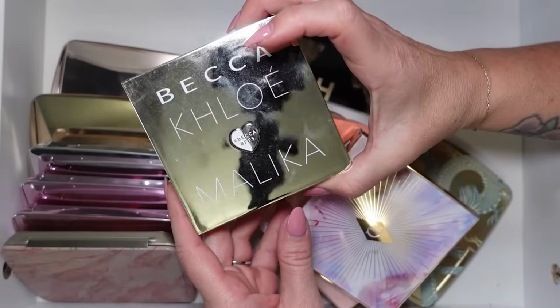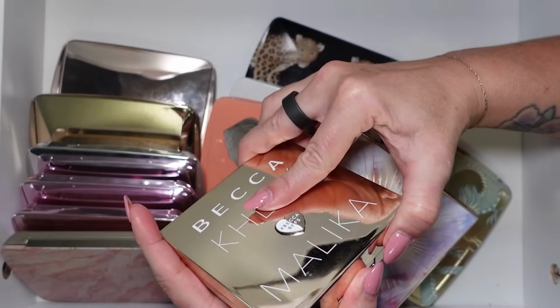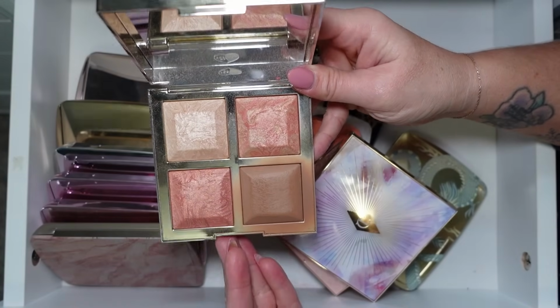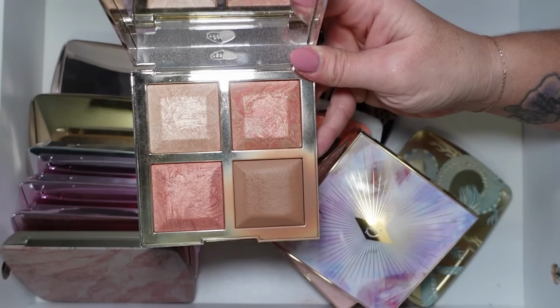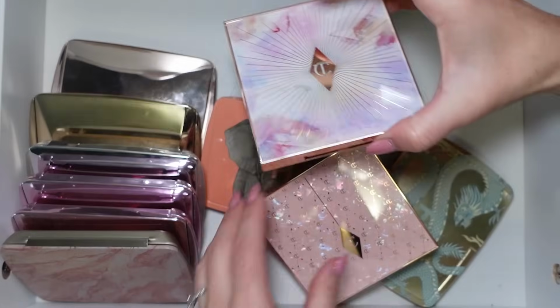Ooh, so we've got Becca. This was the Best Friends palette from Chloe and Malika. All right, so you've got Baked Bronzer, Highlighter, 2 blushes. Absolutely love these shades. Really gorgeous on the skin. Just kind of that glow from within with the blushes. So gonna keep this.